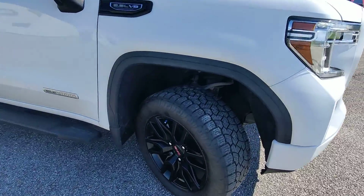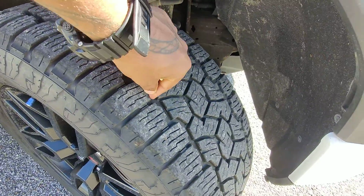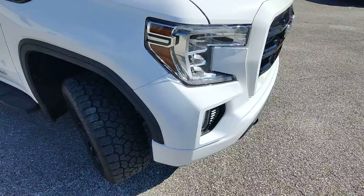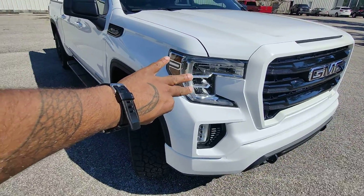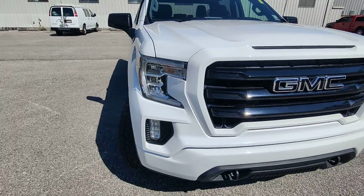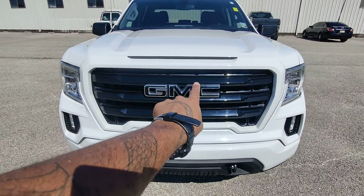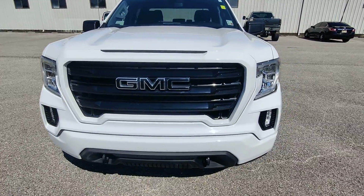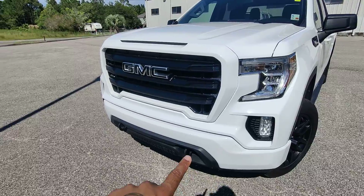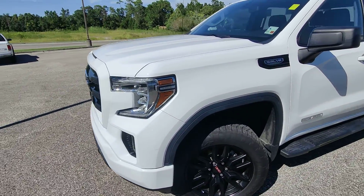Let's move in here on these tires. As you can see, the tires still have a really nice amount of tread still. Very nice. We've got the triple LED light system here from GMC, as well as your lowered fog lights, and then you have your accented chrome GMC across the all black grille. Super beautiful vehicle. A black accent on the front bumper here. Moving around the back to the side again.